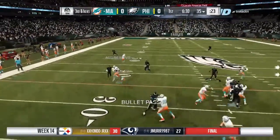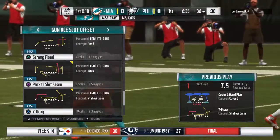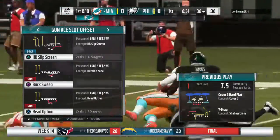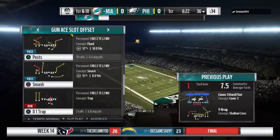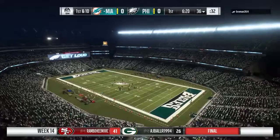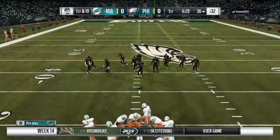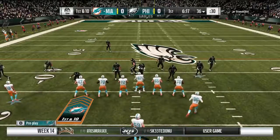He'll look to throw. It's a short one here, complete to the tight end. And he's able to get the first before he's taken down at the 36. Officially a gain of just a yard there, but they do convert on 3rd and inches. From the 36 now, 1st and 10.